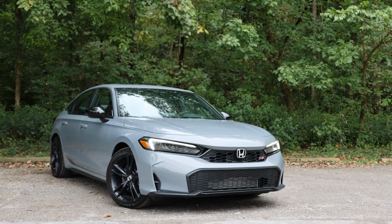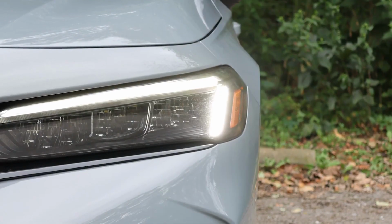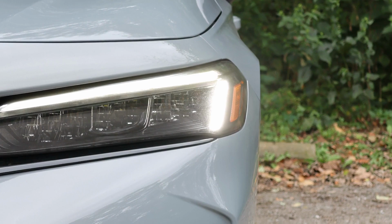Now, all the news in the automotive industry is about EVs and hybrids and plug-in hybrids, and yes, there is some stuff to talk about with the Civic in that regard, but not today. The vehicle I want to talk about is this brand new 2025 Honda Civic Si, and this is an honest-to-goodness compact sports car that's just enjoyable to drive.